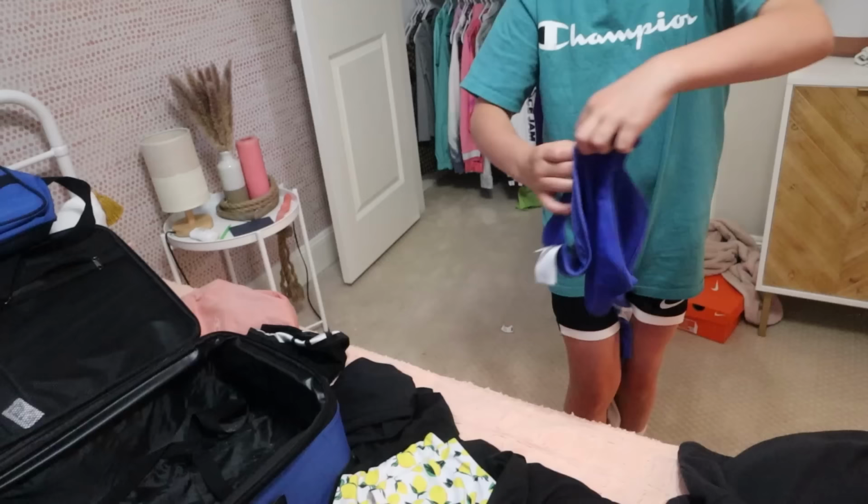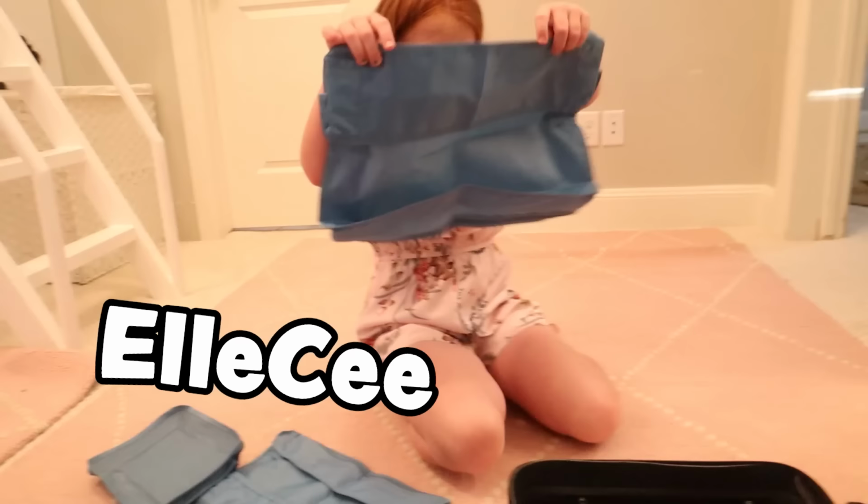Okay, put everything in here, and then will you put it in my room on the bottom of my bed, okay? Yep. Got it. All right, guys, Elsie is finally ready. Elsie, here is your tag.